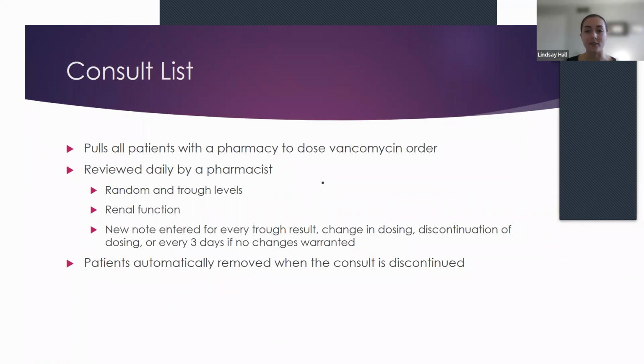And then when that discontinuation order comes through, we cannot automatically discontinue vanco, so we'll talk to the provider and get approval to discontinue. We'll discontinue that consult. It'll automatically discontinue every single vancomycin order on their chart, and then they'll automatically get pulled from that list.